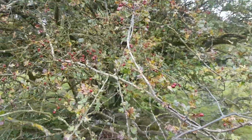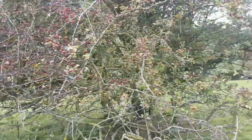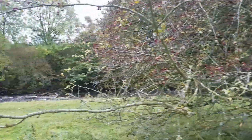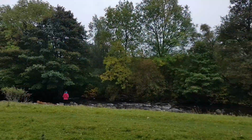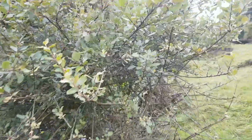Like I say, on other videos I'll probably go into more detail on these plants I've shown, but we're just out for a walk and I just thought I'd show a few while we're walking by. Let's go by the river, have a little look at that. Here's another one.